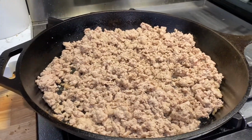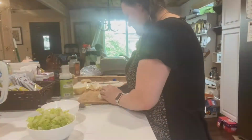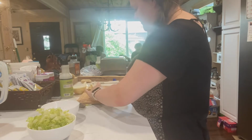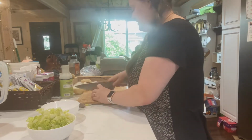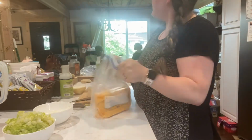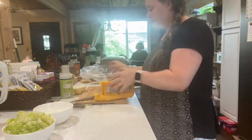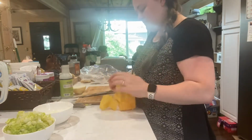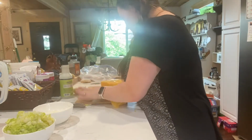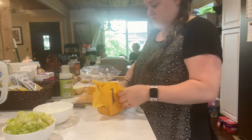Okay, here's Tuesday night. I decided to do Taco Tuesday with some ground turkey as the meat. And we just did lettuce, onions, and cheese on top of the burritos. And then I used the low carb tortillas just to try to limit as many carbs as we can.